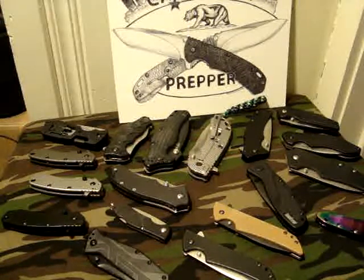Now, in my case, I am a Kershaw fanboy. I'm a Kershaw guru. I love Kershaw. I love Kai knives. So I kind of put my ZTs up here as well. As you guys know, Kai, the makers of Kershaw, make ZT as well. So those are on the table. With that being said, let me lead you through my Kershaw collection, shall we? I had no idea I had so many until I put them all on this table, and they barely fit.